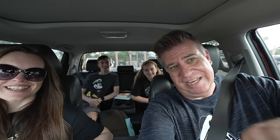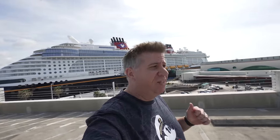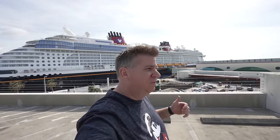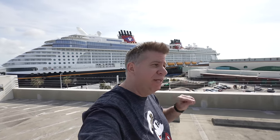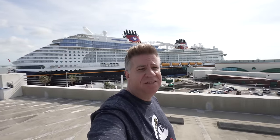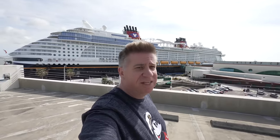All right, so here we go. We're on our road from Titusville, Courtyard by Marriott, to Port Canaveral for what? For the Disney Wish! Second time on the Disney Wish. So we are back at Port Canaveral. It's been almost a year since we've been here. Well, a little less than a year, since the last ship that we took out of this port was that beauty right behind us, the Disney Wish, the brand new ship in the Disney line.